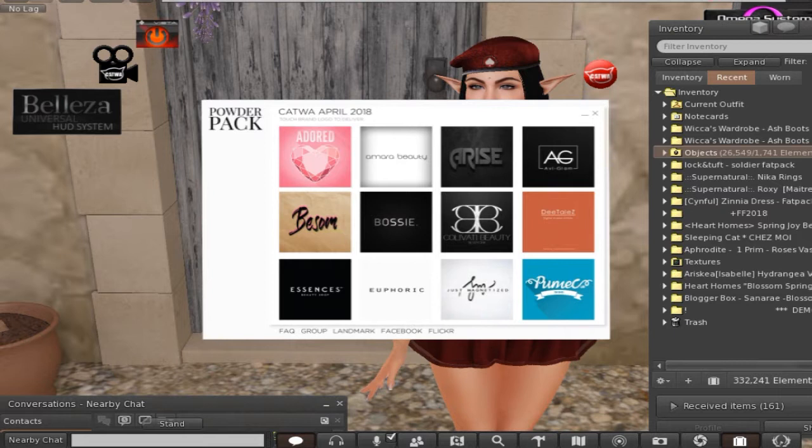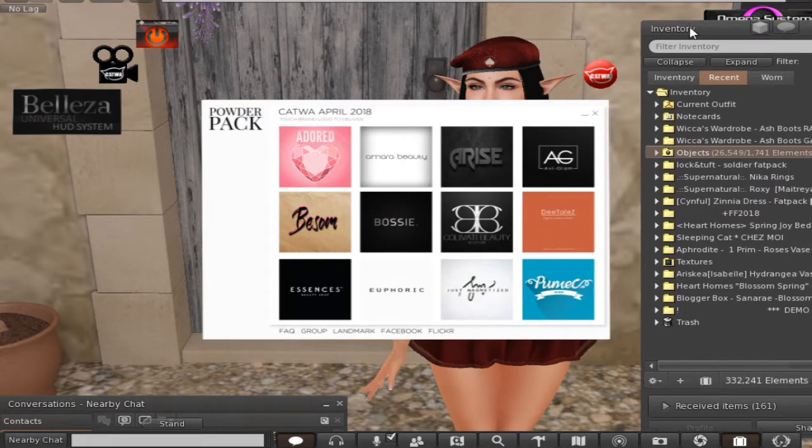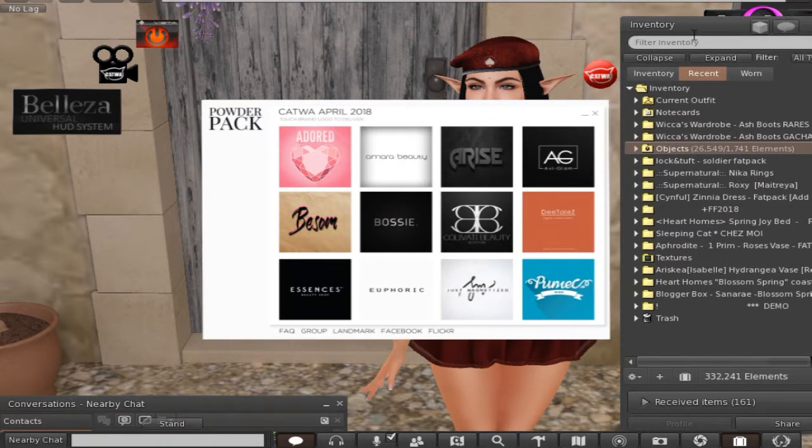So in this pack, we have Adored, Amara Beauty, Arise, Avi Glam, Besan, Bossy. I'm not able to see that one there. Kulati Beauty, is that how you say it? Details, Essences, Euphoric, Just Magnetized, and Pumic. Is that how you say it? Pumic? Okay, so I'm going to open them up because I have not done this yet.